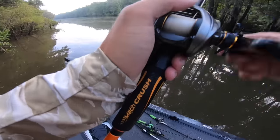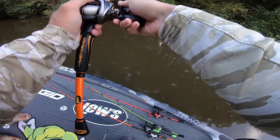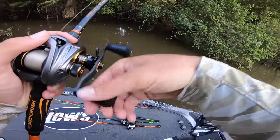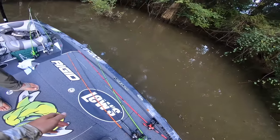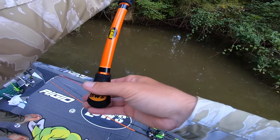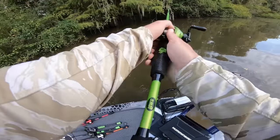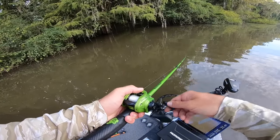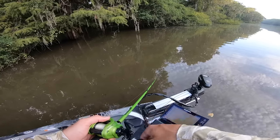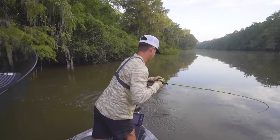Got one. All right, I can't do that anymore. He's gonna eat it again. He took my tail. Oh, yeah. Come on, baby. That's a big one. Okay, I need that. I need that.